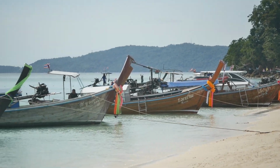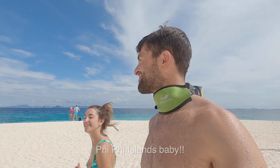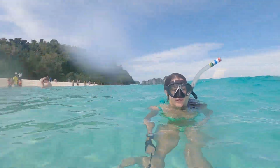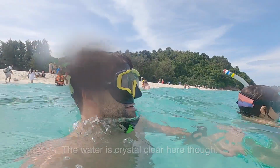The first stop was to a white sand beach on Bamboo Island, PP Islands, baby! Along with a bunch of other people as well. Beautiful and super touristy. The water is crystal clear here, though.